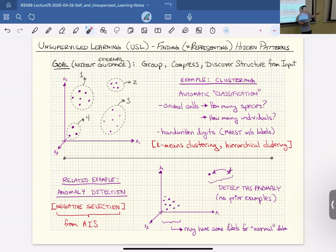All right, any questions about clustering before we build on clustering? And usually probably pretty standard data science-y review stuff.